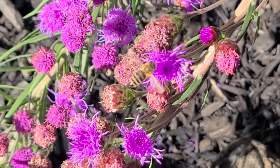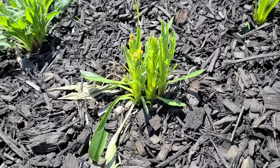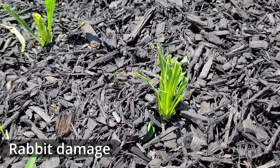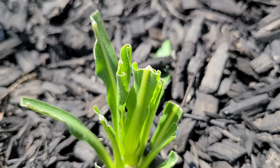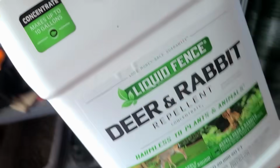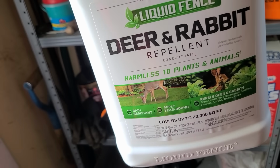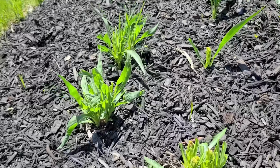For rabbits and deer, though, they also love this plant. I often have rabbit and deer damage, particularly rabbits. I use liquid fence, and if I didn't, I don't think I would ever have this plant survive. So take it from me, liquid fence is necessary if rabbits and deer are an issue where you live. I will leave a link to liquid fence down below.